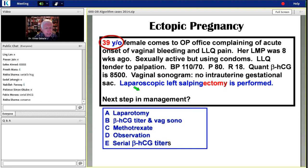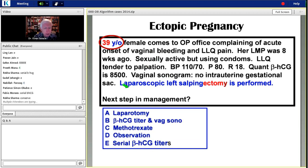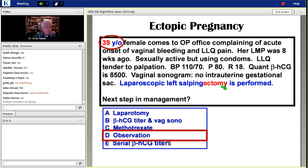What if she was exactly the same? She was 39 years old, but otherwise exactly the same. And you found an ectopic. What will she want you to do? She wants you to take the tube out. So we would do a laparoscopic left salpingectomy. Take it out. Do we need to do serial beta HCG titers if there is a removal of the tube? No, because the trophoblastic tissue is all gone, right? You've taken it out with the tube. So this is just observation. You should not have metastasis with an ectopic.